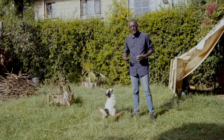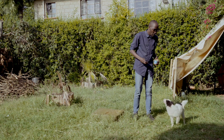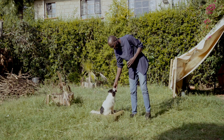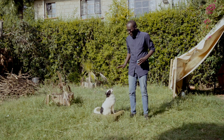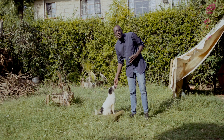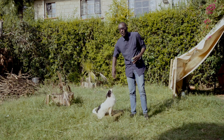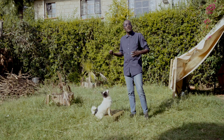As you can see, the dog is down there and she's waiting for a reward from me. So place. Good. Good. Good. One advantage of teaching a dog how to sit in one place is that this is the perfect place to teach the stay command. So when the dog is at its place, now you can start enforcing the stay command.